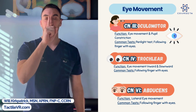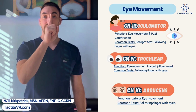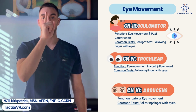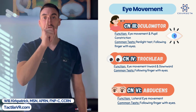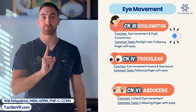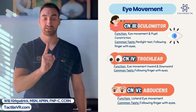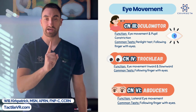So pupils. Cranial nerve number 4 is your trochlear nerve, and that controls the inward and downward movement of your eye. You start in the middle because that's your inward, and then you go downward because that's your trochlear. So you did 3 because that's pupil constriction, and then you go inward, downward, trochlear is your cranial nerve number 4. And once you're down here, you go back and forth because cranial nerve number 6 is your abducens, which controls your lateral eye movement.